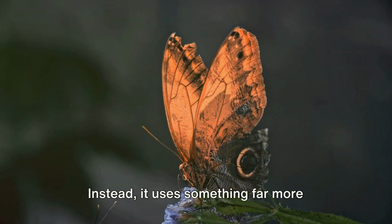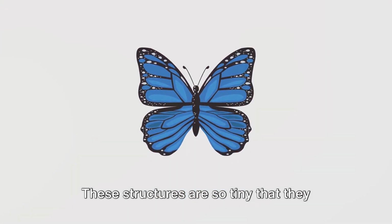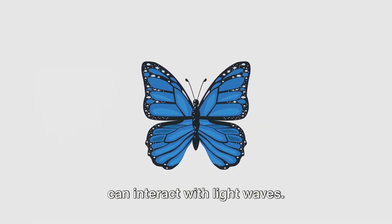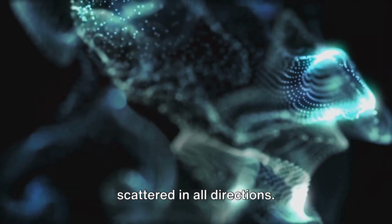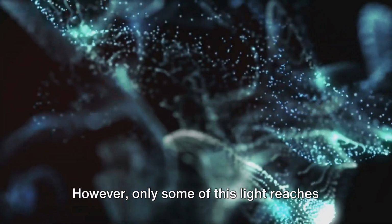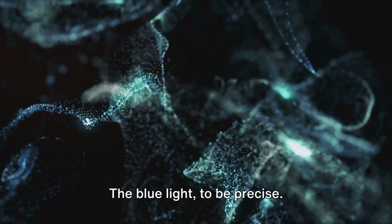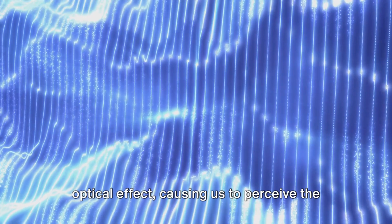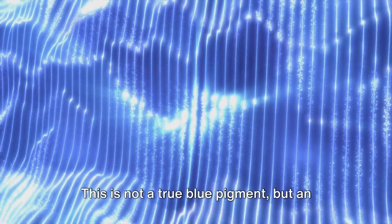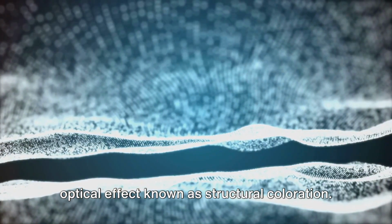Instead, it uses something far more fascinating: microscopic structures on its wings. These structures are so tiny that they can interact with light waves. When light hits these structures, it gets scattered in all directions. However, only some of this light reaches our eyes. The blue light, to be precise. This scattering of light creates an optical effect, causing us to perceive the wings as shimmering blue. This is not a true blue pigment, but an optical effect known as structural coloration.